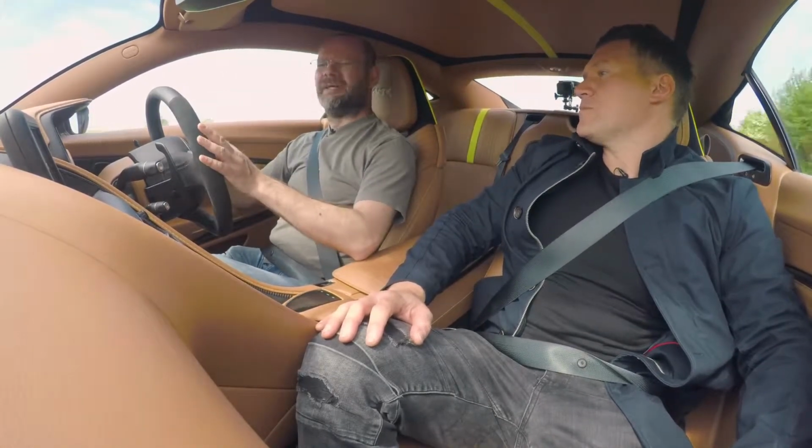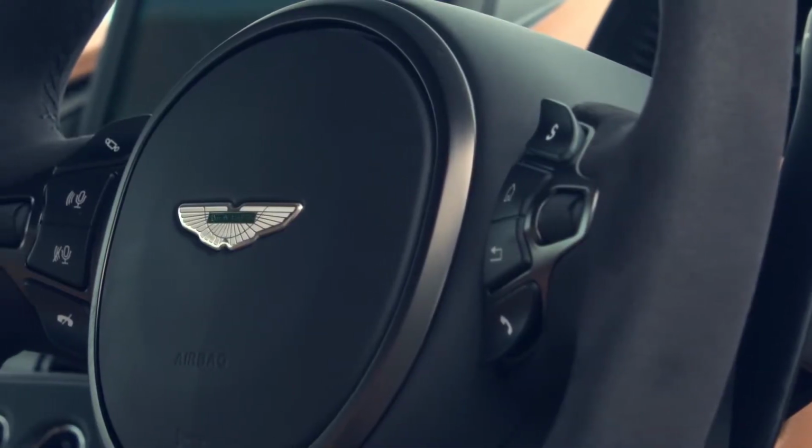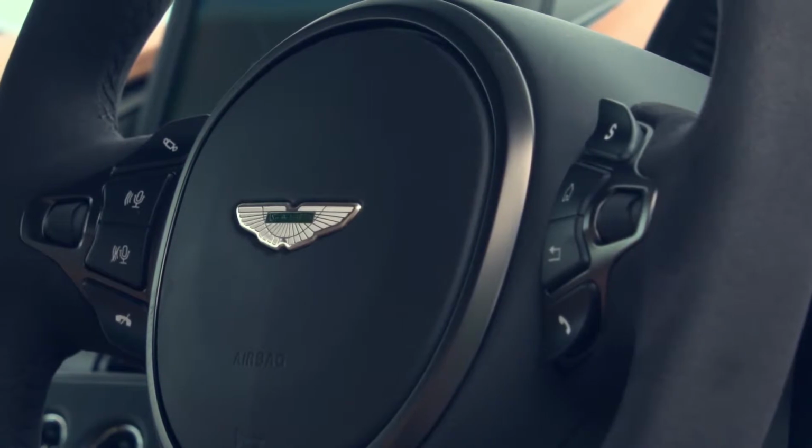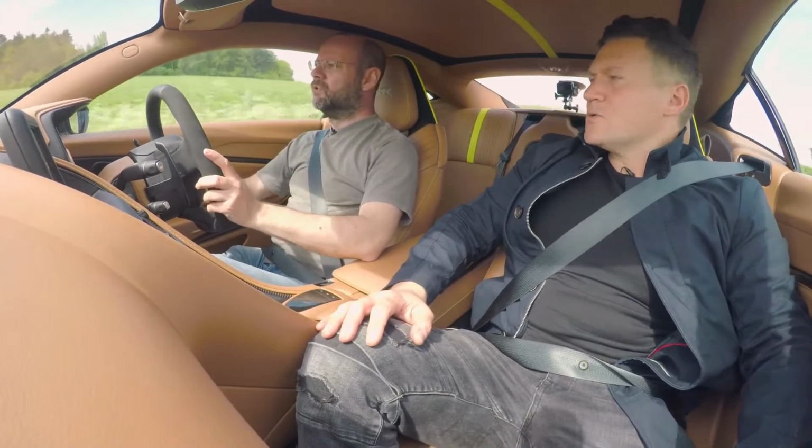These buttons could be a little bit nicer, couldn't they? When you come out of the Bentley, it feels great, and it's got those organ stops and it's got the wood everywhere and it's got the leather and it's got the aluminium. This for me feels a bit more.